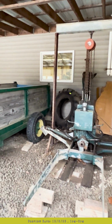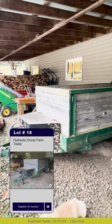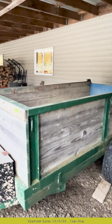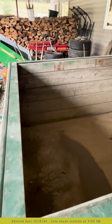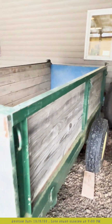This is kind of an interesting item over here. This is also an item that Joe built. This is a farm dump. That trailer has a 24-inch hydraulic cylinder underneath. Really well built, made to last. If you get a chance to look at it, you can see the kind of fabrication work Joe did. Pretty good quality.